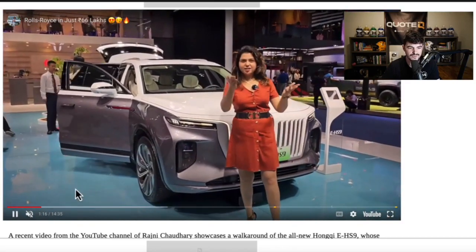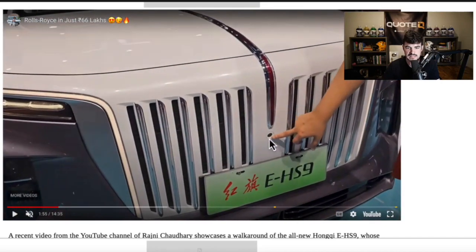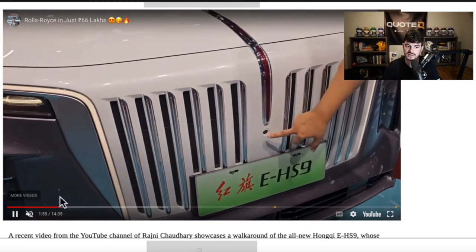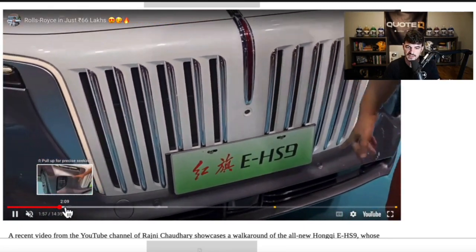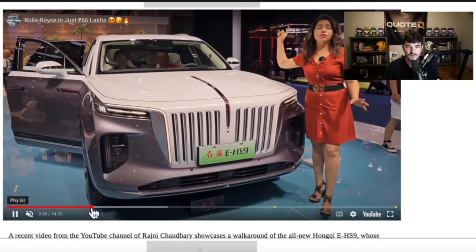Little kid coming in with the dancing. I like it. Front end. You can see here, looks like it's got some cameras on the front end. Of course, any kind of high-end luxury vehicle, you got to have cameras on the front end. Make sure you don't run into stuff that's in front of you. You can see the park assist here. You got the fog lights in there as well.